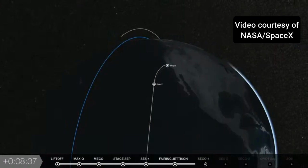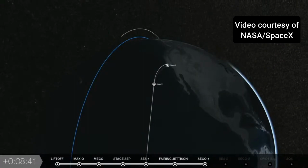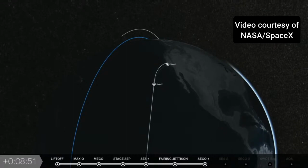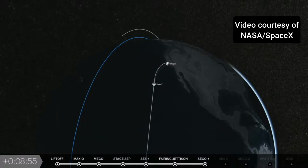And there we go. Yep, SECO 1, nominal parking orbit confirmed. That's the trajectory you're seeing. It's flying south from where it just launched, and it'll continue to fly south down towards Antarctica. And so again, everything going as expected so far.